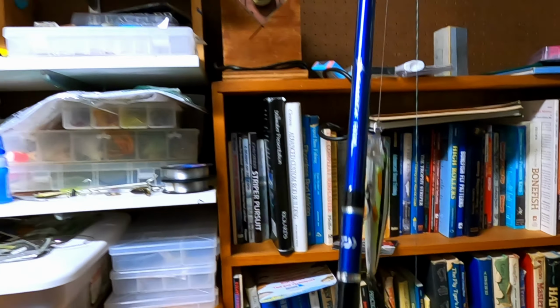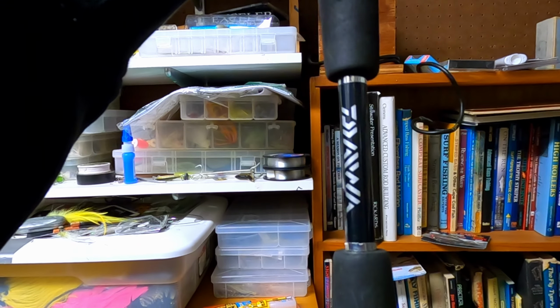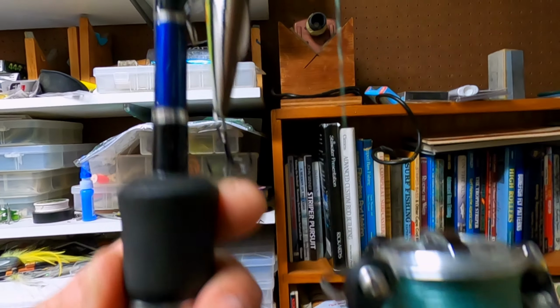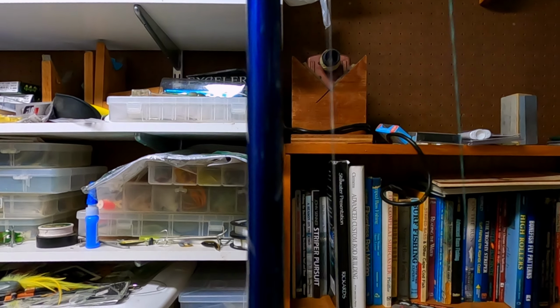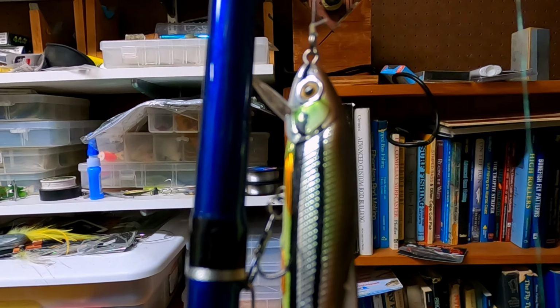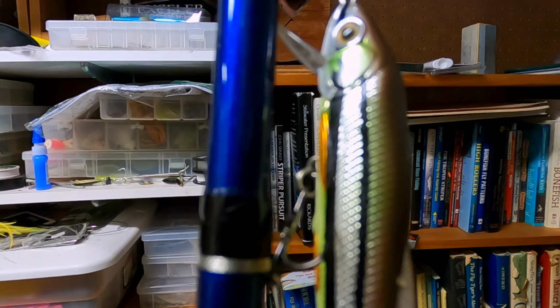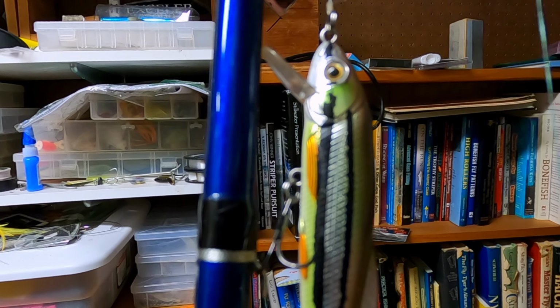My backup rod, I have a 6-foot Daiwa D-Shock. I've got that spooled up with 5-pound Power Pro braid, direct tied to an 8-pound leader, and on that I'll be throwing a 2 3/4 inch jerkbait by Live Target. This is their Dace Minnow. Works very good during the winter on the big holdovers. That's what we'll be throwing. Trout's what we'll be spanking. Without doing any more talking, let's get into it.